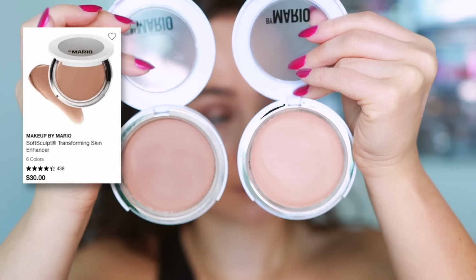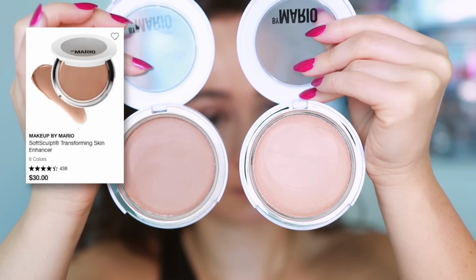And before I set with powder, I have a couple cream products that I want to mention. This is one that I haven't talked a lot about since it launched, but I am still very much using these regularly. So these are from Makeup by Mario, and they're the Soft Sculpt Transforming Skin Enhancers. And these are kind of like a really sheer bronzer, like a sheer cream bronzer.